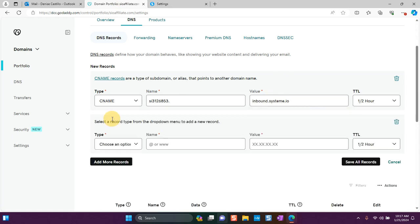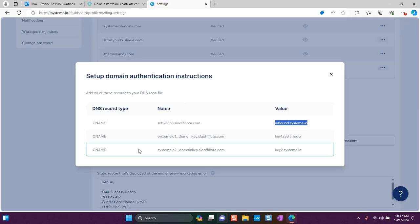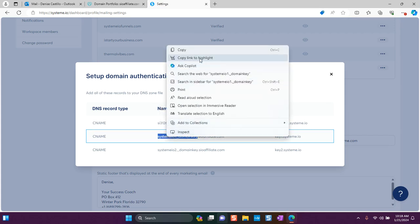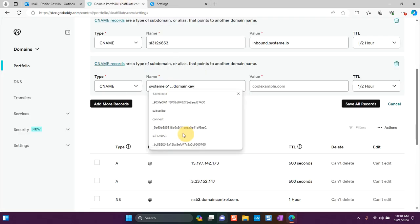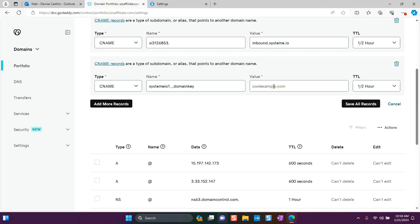Okay, I'm going to go ahead and add the second record because I've got to add three records. And again, this time make sure that it's everything on the left before the period, before your domain. So I'm going to take all this up till domain key and paste it. And the value, you want to select the entire value and paste it in the value.